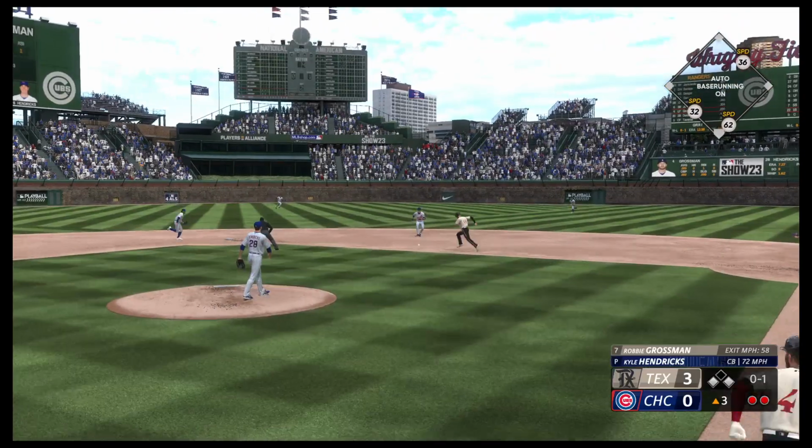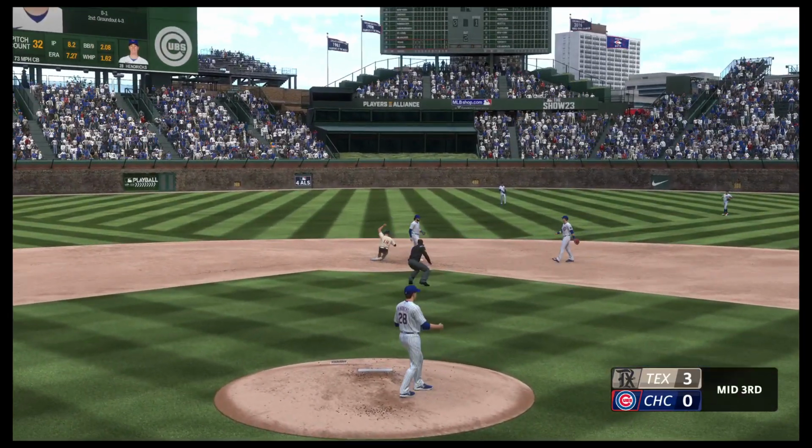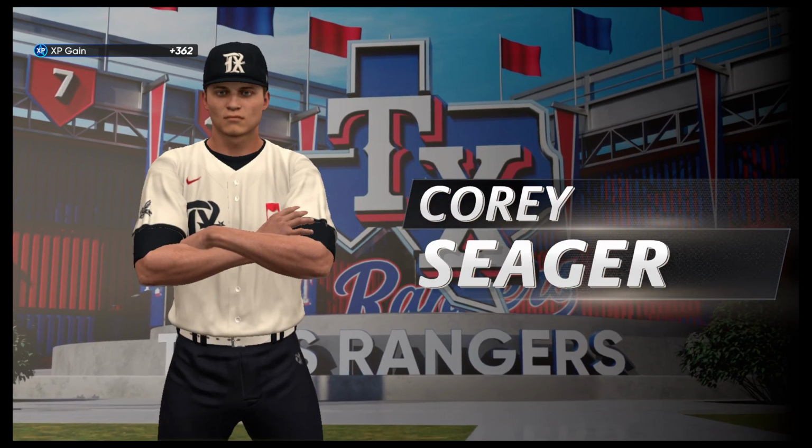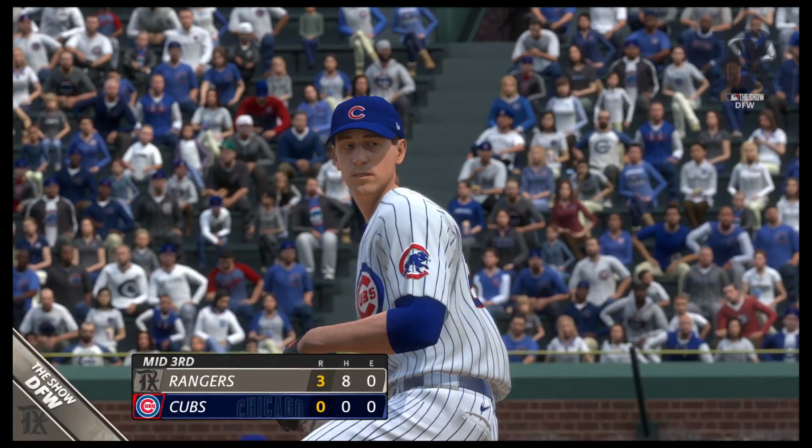Hit weakly on the ground towards second. They take the force out. That ends the inning and stops things from getting out of hand. But a run will score in the inning on this RBI double.